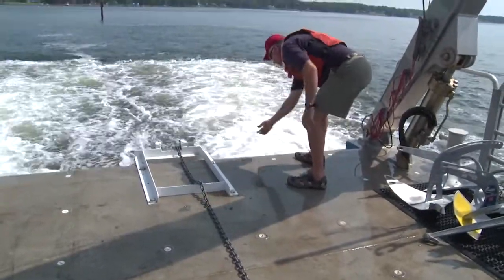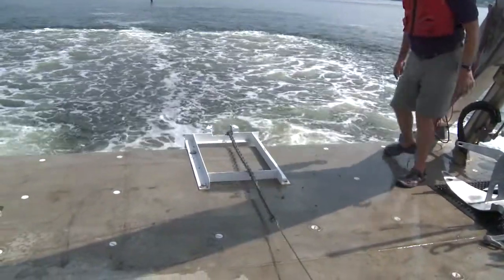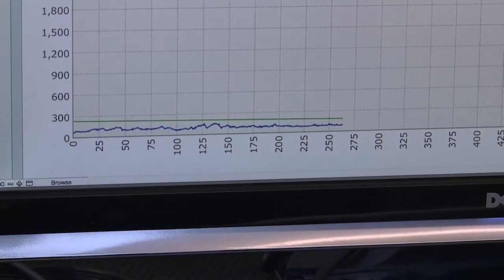So the test of the Fortress FX37 basically didn't set. We had very low holding power throughout the test. When we concluded the test and started reeling it in, it immediately dug in and held to 1,000 pounds until we popped it out of the bottom. It's really difficult to tell exactly what happened.